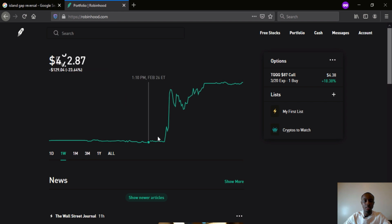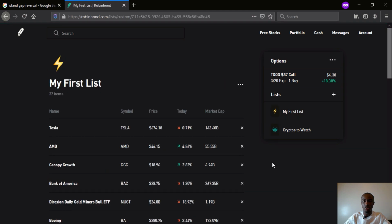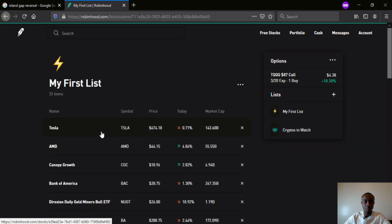To start off, this is my P&L for the week. As you can see, we started at $388 and went all the way up to $5,400. Okay. Now let's look at the stock that I traded, which was Tesla.